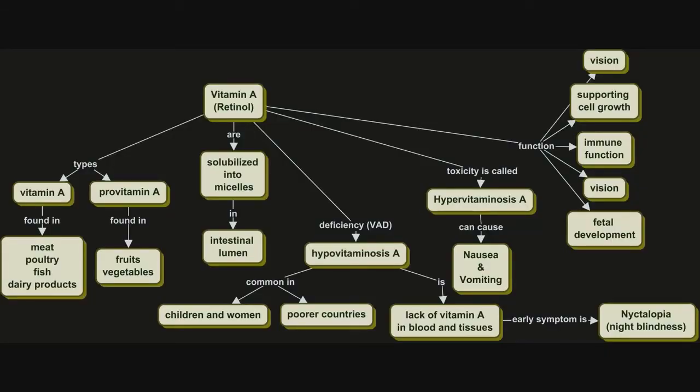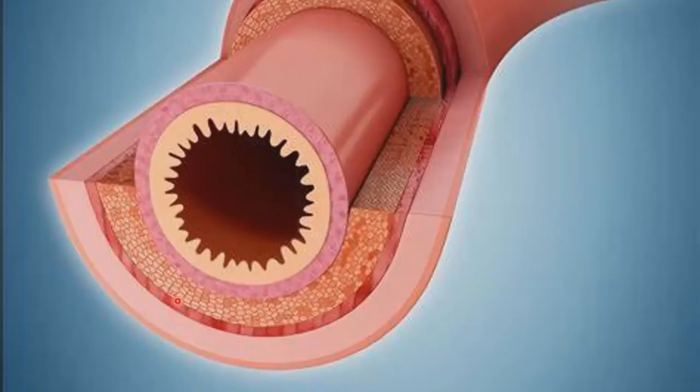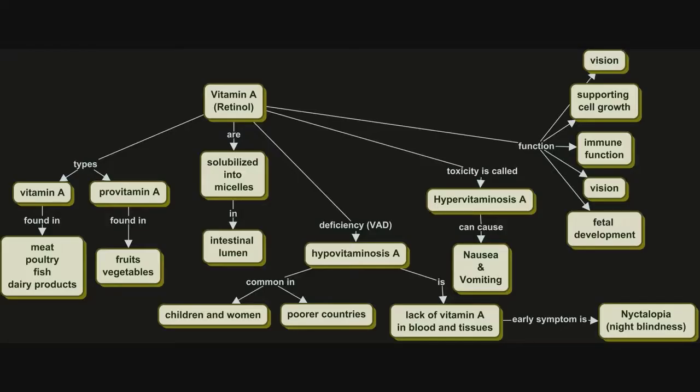Retinol or vitamin A is solubilized into micelles. They can be solubilized in our intestinal lumen. Here is the diagram and the cross-section of our intestinal lumen. Retinol or vitamin A helps in the proper function of our vision, supporting cell growth, immune function, and fetal development.